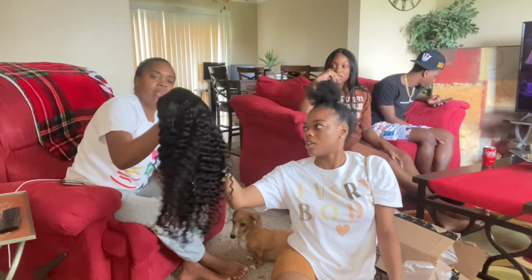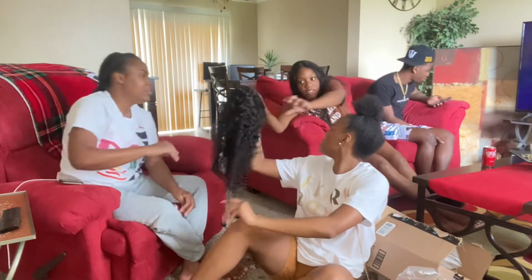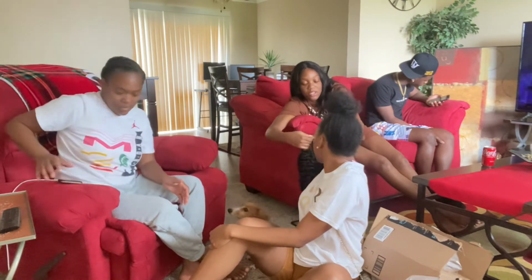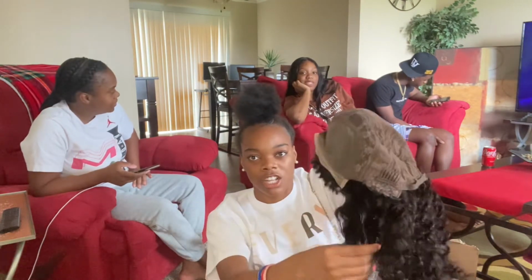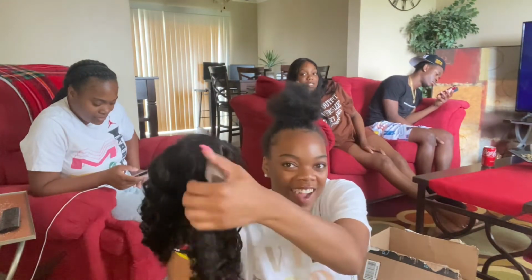This looks like a T-part lace. No, it's a two-part. But they got their middle. No, this is a closure. Oh, that's a closure. There you go. Okay, so this is a closure. Nice lace.